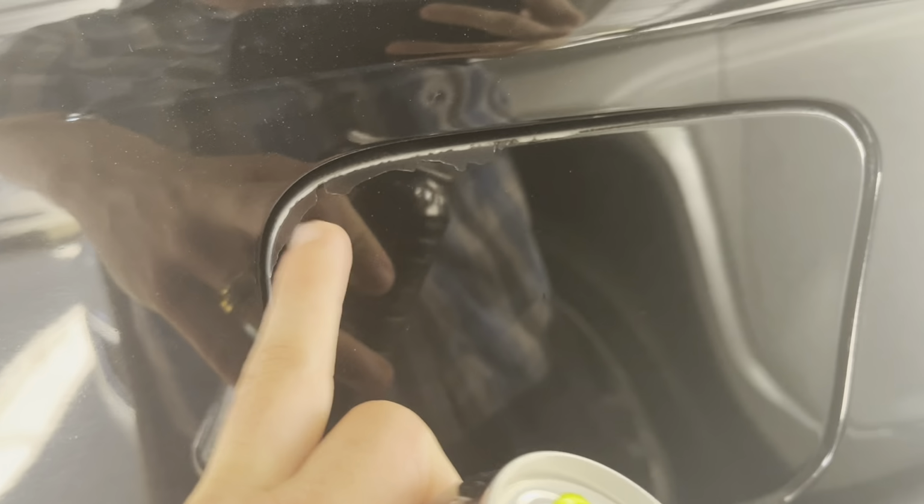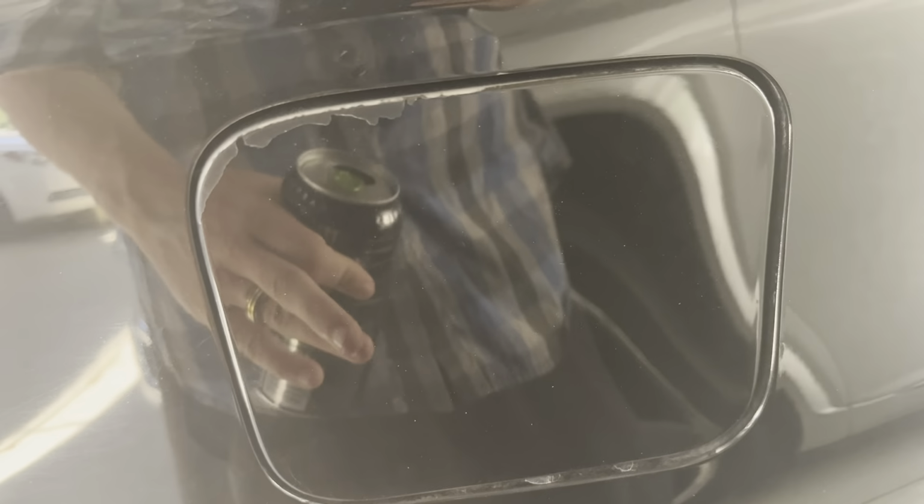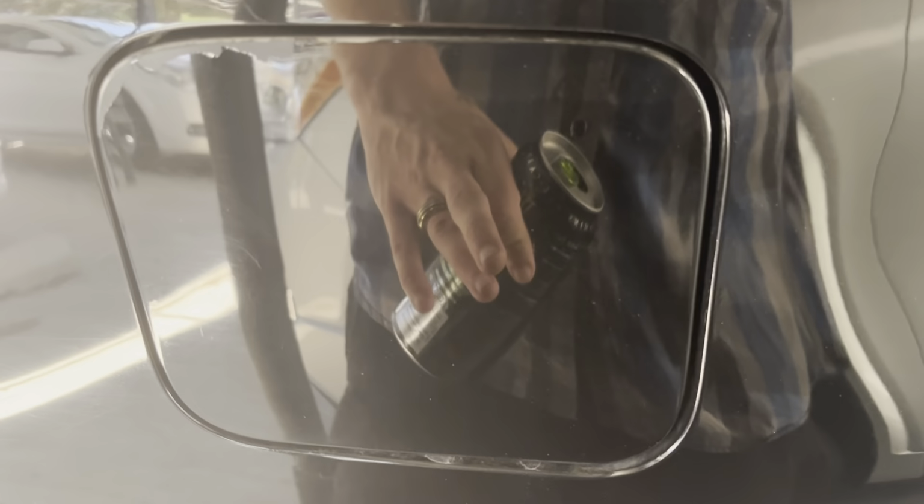The gas cap is chipping just a little bit right here. I may just take the gas cap out and send it back to get repainted. That's probably what I'll do, but that's the easier one.